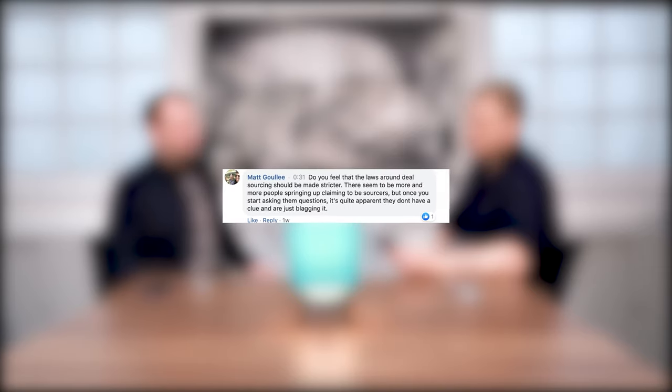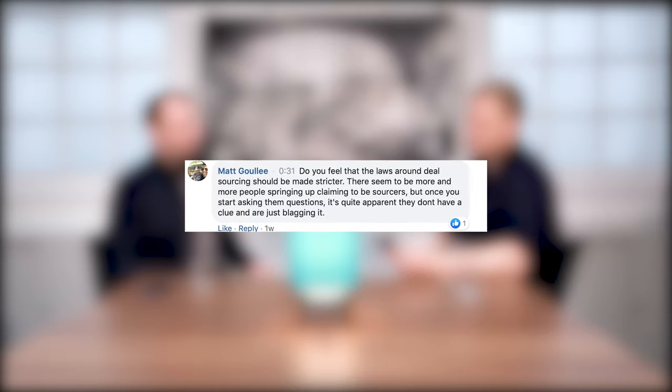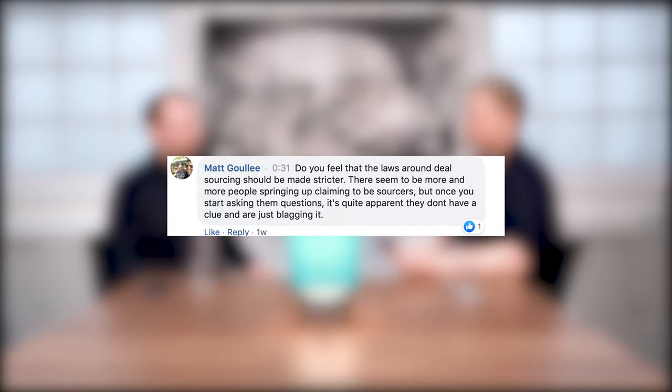Do you feel that the laws around deal sourcing should be made stricter? There seem to be more and more people springing up claiming to be sourcers, but once you start asking questions, it's quite apparent they don't have a clue and are blagging it. Yeah, look, the rules are pretty strict anyway. It's just a lot of people aren't complying.